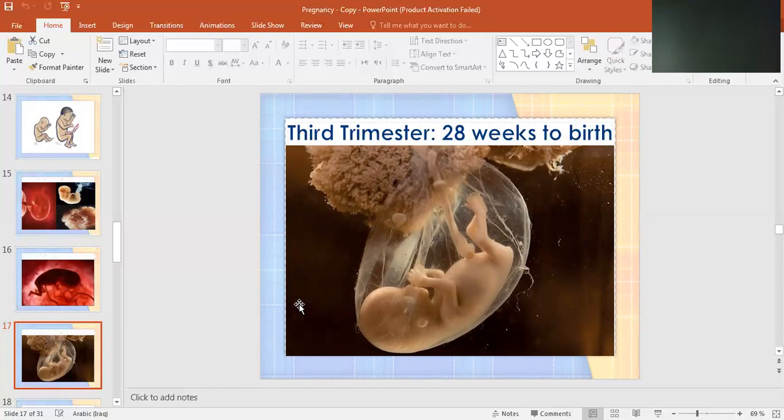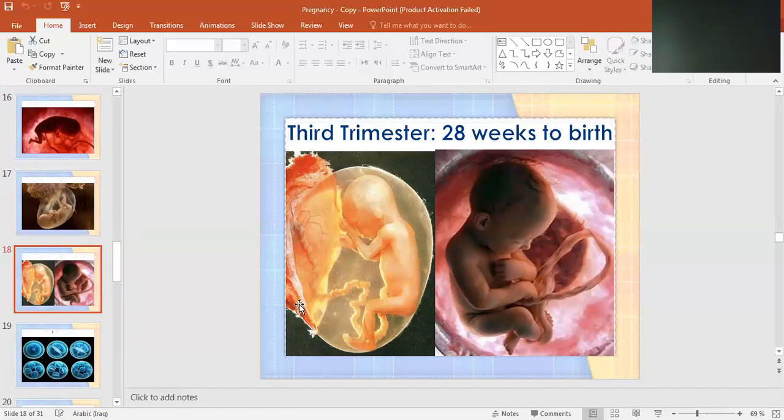Conception, defined as the union of a single egg and sperm, marks the beginning of the pregnancy. At the end of this process of formation, the baby or newborn arrives after 40 or 42 weeks of pregnancy. This picture shows the third trimester from 28 weeks to birth.